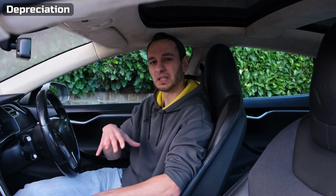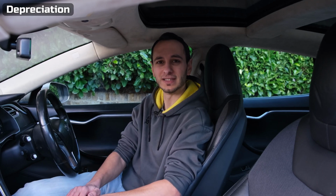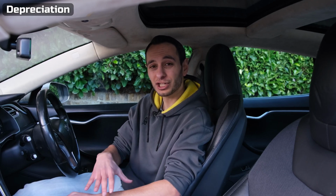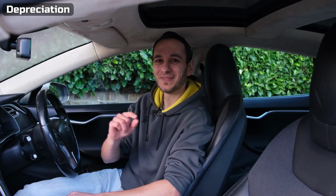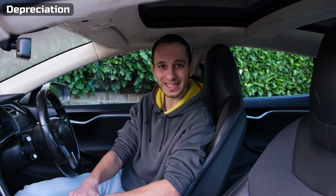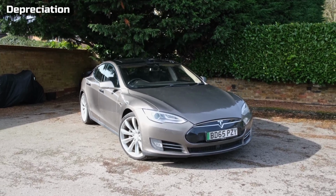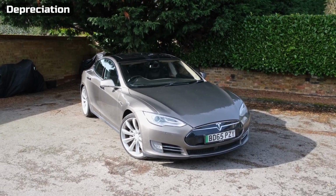Now let's take this Tesla Model S as an example and a bit of a benchmark to share my experiences. Here, the vehicle was originally £50,000. That is with a £5,000 plug-in grant. Yes, those things used to exist. Now, the vehicle itself has been valued at £4,000 to £6,000. This is because of the high mileage and also the wear and tear.